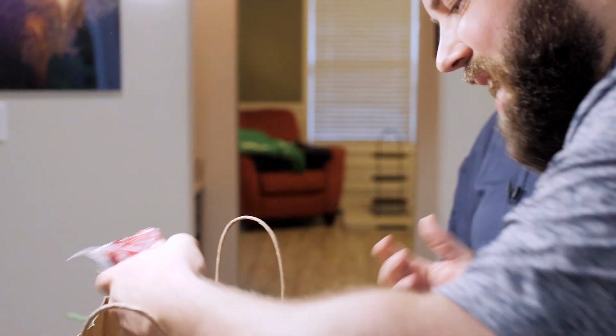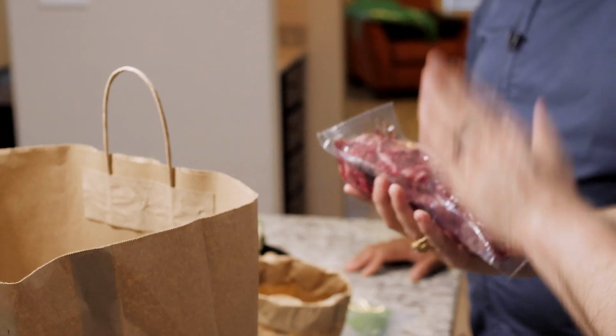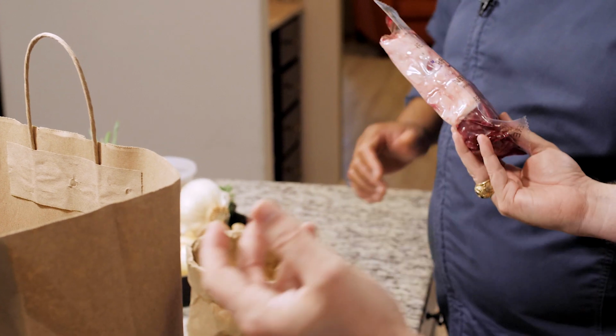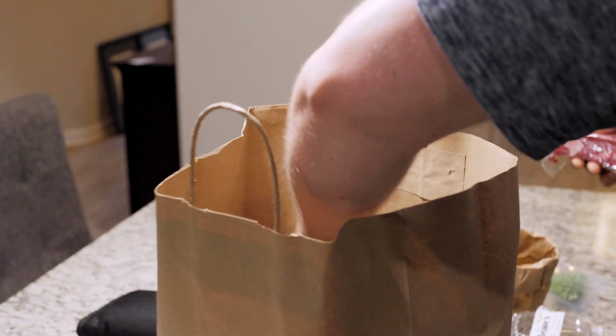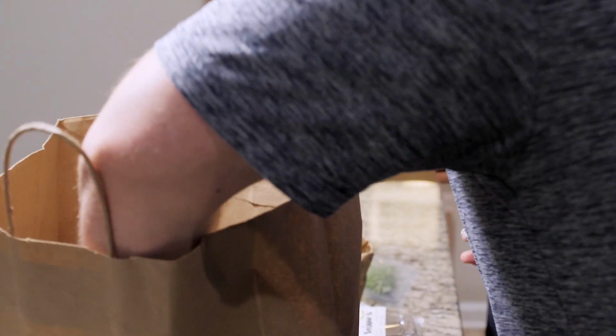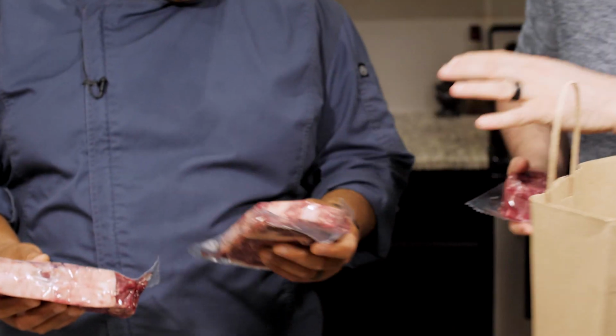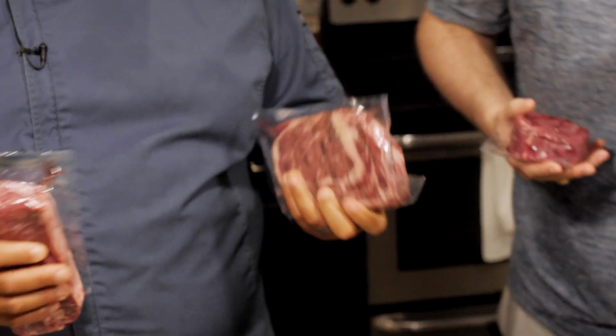Got some steaks. Okay, where's the beef? Here's the beef. Man. Revere Meat Co. I'm just gonna let you look at what we've got. This is just too incredible. Strip. Yes, sir. Filet. We got ribeye. Yep, these are all the prime Angus. These are all prime beef here.